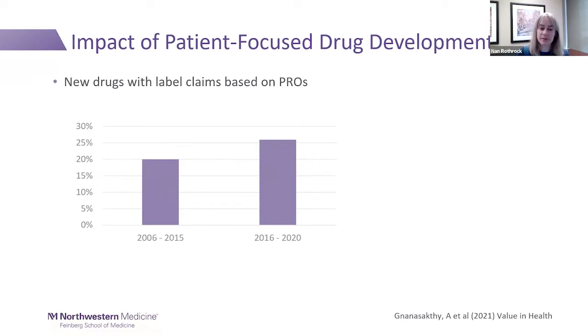This is a study from last year showing that new drugs that had label claims based on patient-reported outcomes between 2006 and 2015 were about 20% of all new drug approvals. In a 4-year period, 2016 to 2020, so just at the time the 21st Century Cures Act was signed and going into law, there was an increase. It's about 26%. And so this will be something we'll be watching to see if this new emphasis will accelerate how frequently there are label claims based on patient-reported outcome measures.